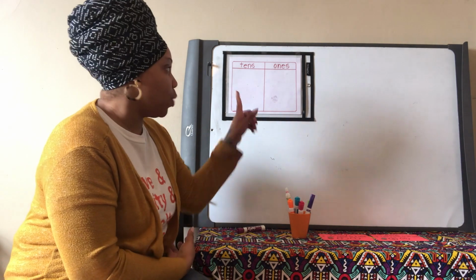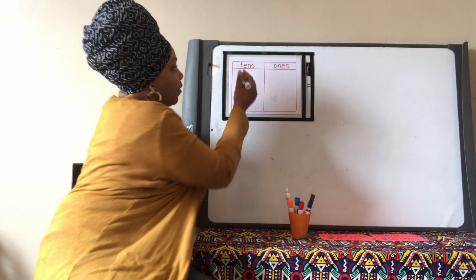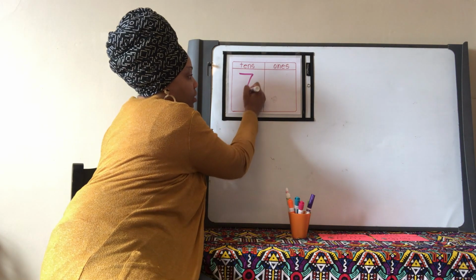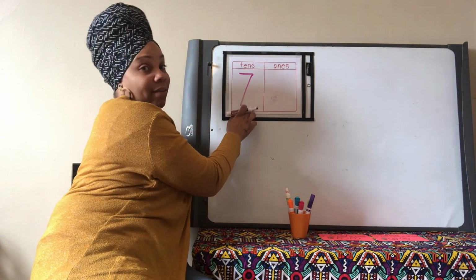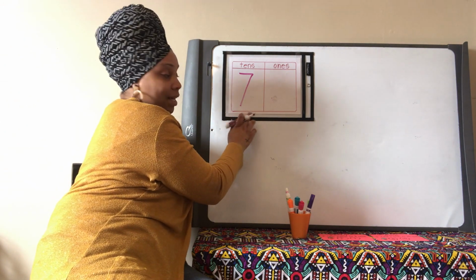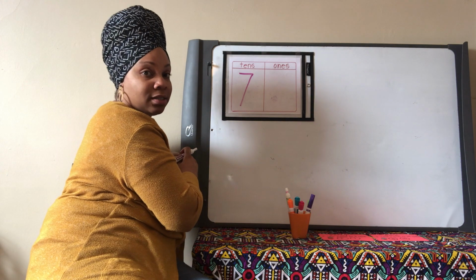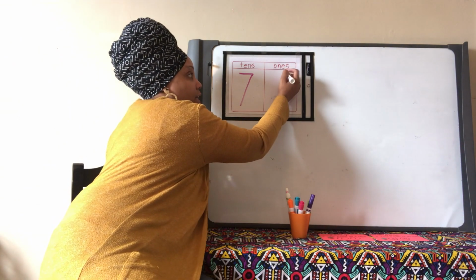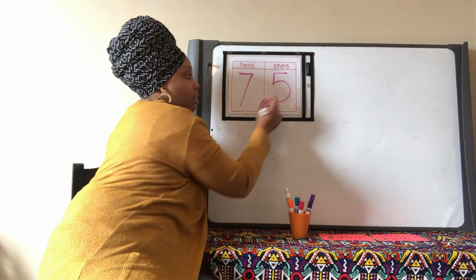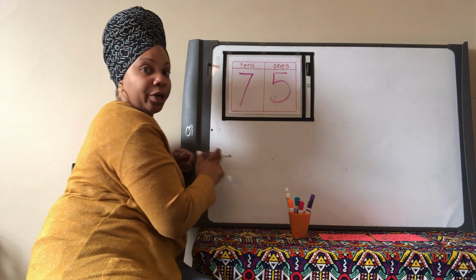All right, Congo, what number did you put here? 7, very good. 7 goes here. So 7 goes in the tens place house, right? 7 is in the tens place. What number is in the ones place? 5, good job. This is how we write 75, a 7 and a 5, in that order.